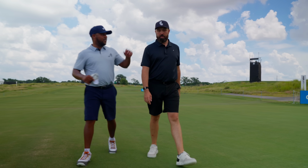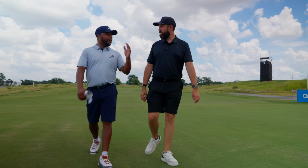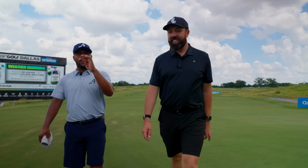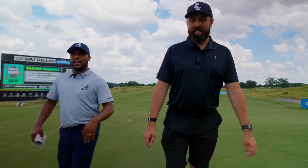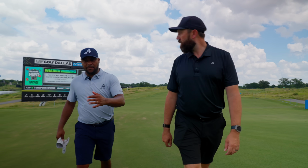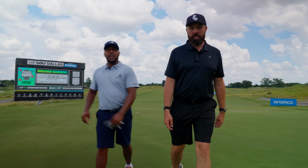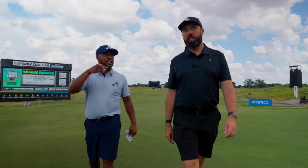100%. It's the same thing on every shot. Your target just needs to be bigger, moved further left or right. You're trying to find a leaf in a tree, a limb, where you can aim. So if I barely miss that, it's not that far off. That is probably one of the biggest. Your last look has to be the target you want to hit it at, not where you want it to finish.